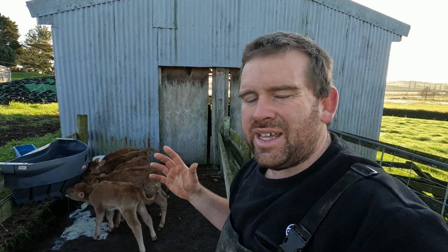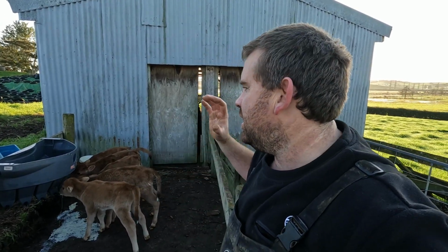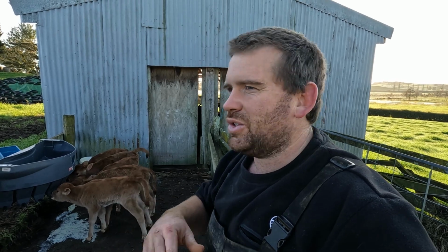So it is a bit expensive, but it does save a lot of mucking around, because at the moment I'm trying to match all the calves with their mothers, and we had a massive day 2 days ago with all these calves. So we went over to the paddock and there was 11 there, and they're all just walking around, and we didn't know which mother went with which calf.